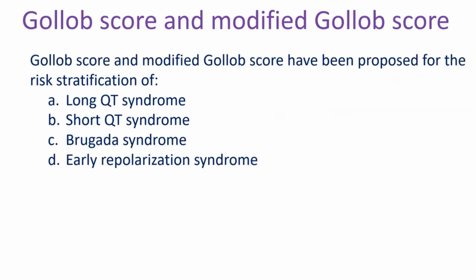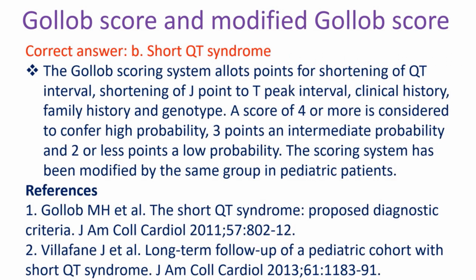Gollob score and modified Gollob score have been proposed for the risk stratification of A. Long QT syndrome, B. Short QT syndrome, C. Brugada syndrome, D. Early repolarization syndrome. Correct answer B. Short QT syndrome.